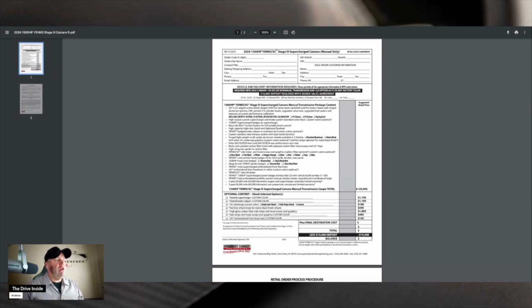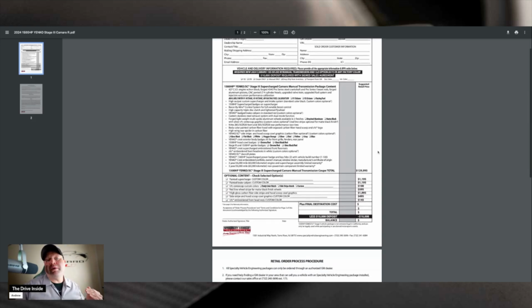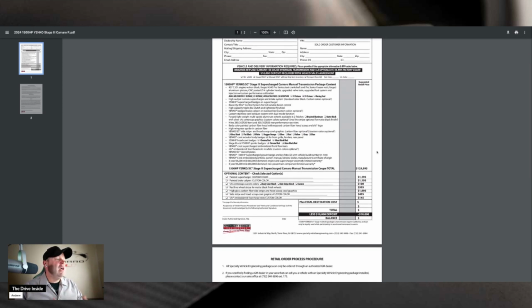They're getting everything down for the transport, and here's where you can check all the boxes of pretty much what you want. There's not a whole lot that you can add on, but I'm very confident that you could call SVE and say, hey, I want this, can you work this in? For an upcharge, I would imagine they'll pretty much do anything. So this is sick. This is cool. I really wish we would have known about this a lot longer ago. But moving forward, this seems like a really cool company to deal with.